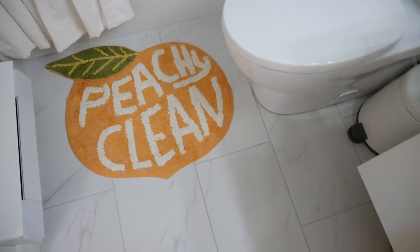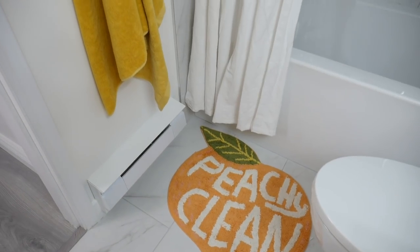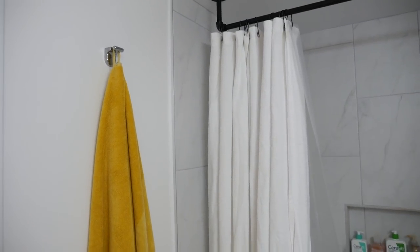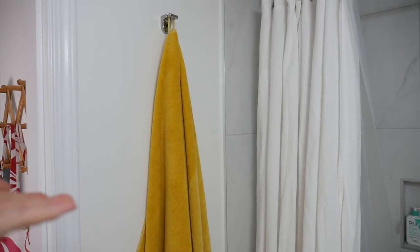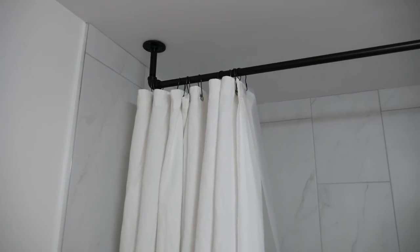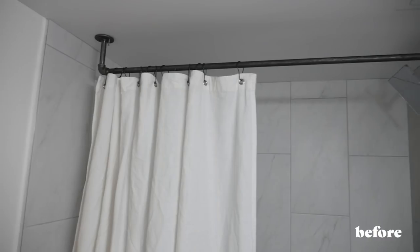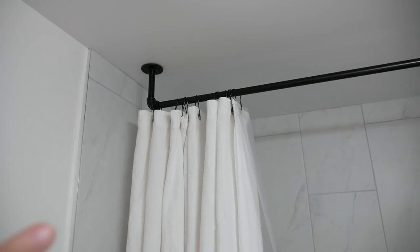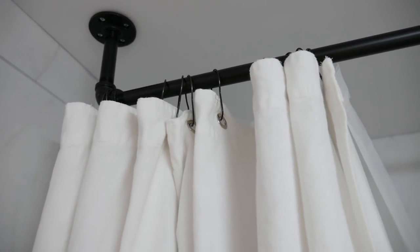So when we walk in here, we have my peachy clean rug that I thrifted, my little bath mat. And then at the shower here slash bathtub, we have the shower curtain that I thrift flipped. I have a bright yellow towel right here, so when I get out of the shower, I have a towel right here. I also spray painted the shower bar up here. It used to be gray. It wasn't as nice. I really do like it black. So that is one thing I added at the very end that I did not show you guys. And then also the shower hooks here are black, so they match perfectly.